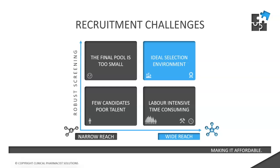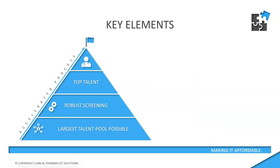Many practices come to us because they have tried advertising on NHS Jobs and Indeed for a couple of months without much success. Ideally, you need to have a wide reach and a robust screening process, and this creates the ideal selection environment. If you have faced any of these challenges before, our recruitment service will help overcome these obstacles. The key elements of our recruitment process are we have the advantage of having access to the largest talent pool possible due to our large database of pharmacists, and we advertise on a minimum of 6 different platforms. We have a robust screening process, and our recruitment team are industry experts and understand your requirements like no other. These processes result in presenting you with the top talent.